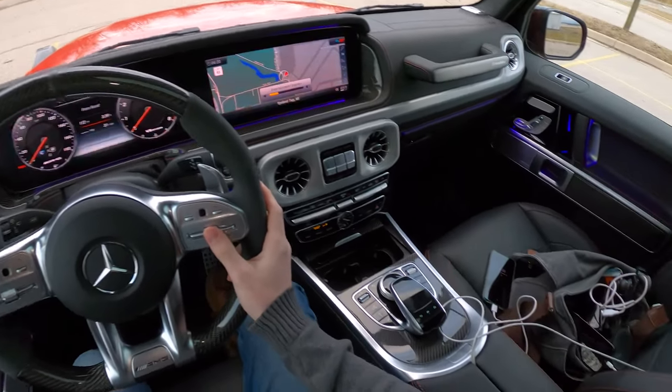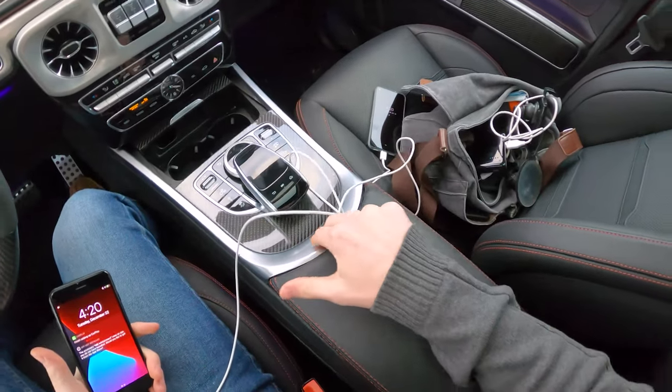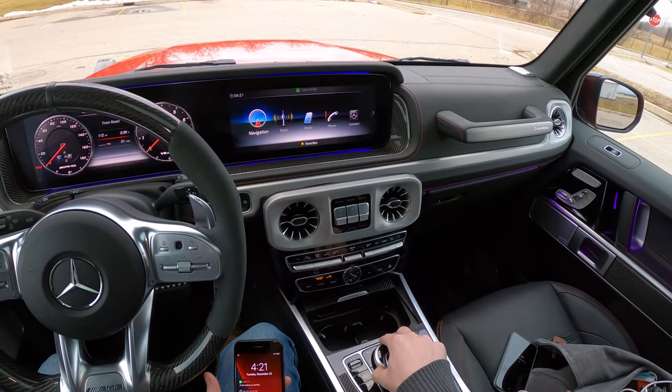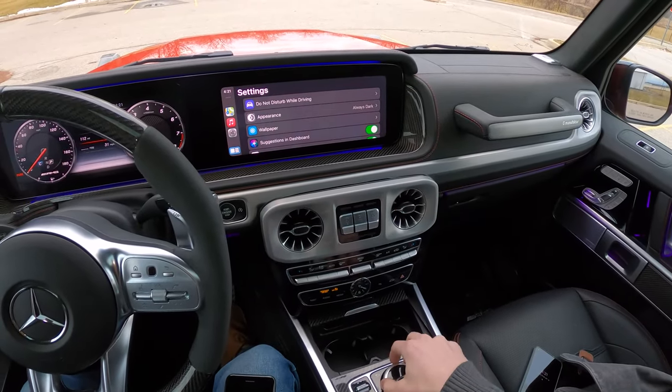Android Auto and Apple CarPlay. Let's start with CarPlay first, because thanks to the Mercedes having two data ports in here, I can actually already have it plugged in while my USB is going, so that's nice. Come out here, go up real easy to Apple CarPlay. You can see it takes up the whole screen, looks very nice.